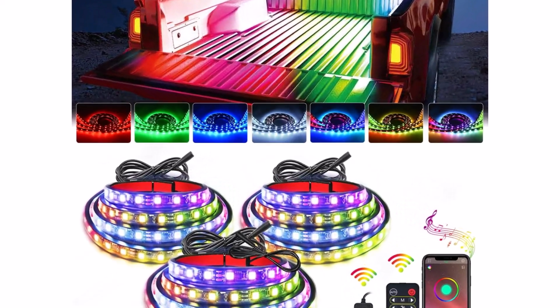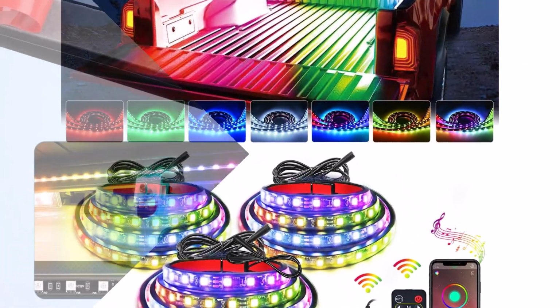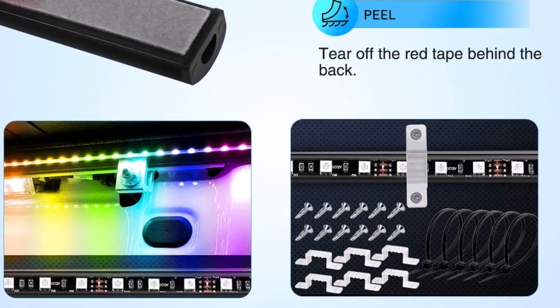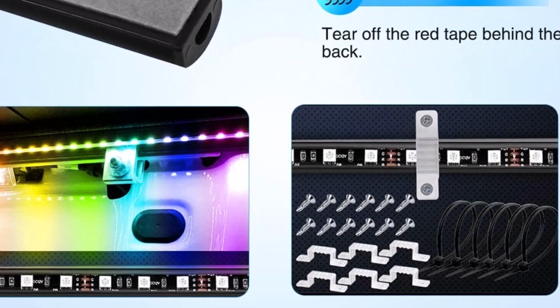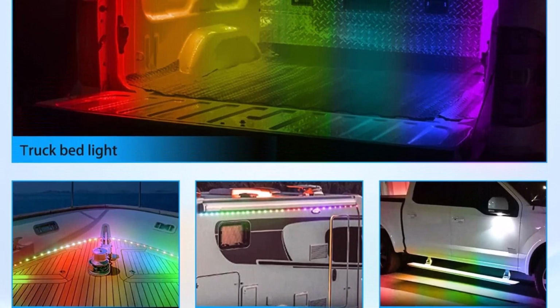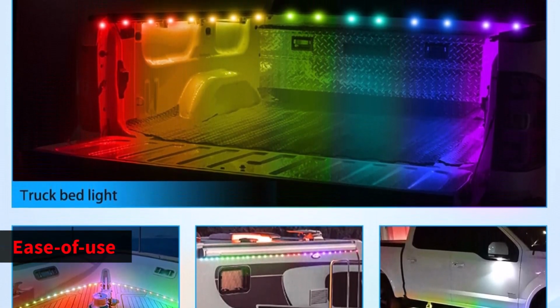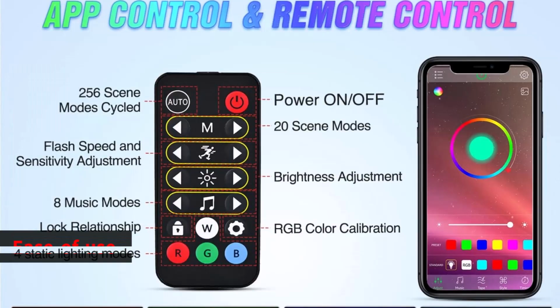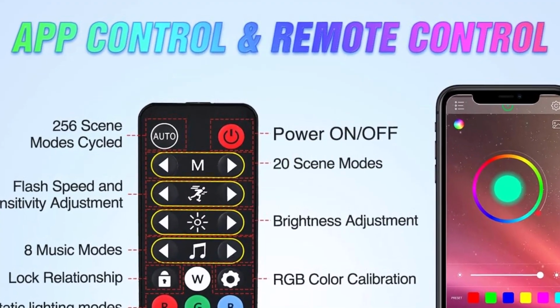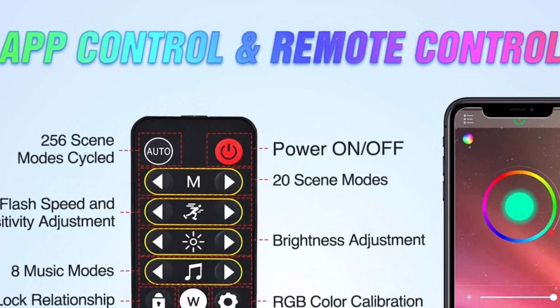This design not only fully illuminates the truck bed area but also provides an exciting chase effect that greatly enhances the vehicle's appearance, adding a vivid, dynamic flair to your truck. Control of these LED lights is remarkably versatile, combining ease of use with advanced functionality. Users have the flexibility to adjust settings via a smartphone app, a remote control, or directly from the integrated buttons.